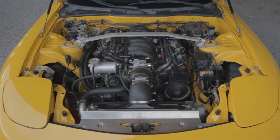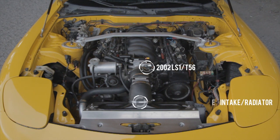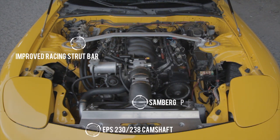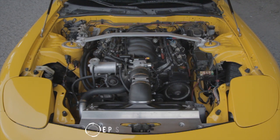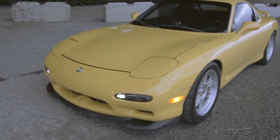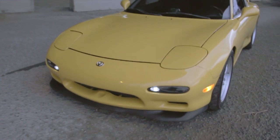My RX-7 is swapped with a 2002 LS1 engine, and it's coupled with a T56 six-speed transmission. One thing that makes my car unique, other than the engine swap, is definitely the yellow paint color. Looking back on my project, it was one of those colors I would have never really imagined on my car. But the opportunity was right and the price was right for this car, and so I ended up picking it up.